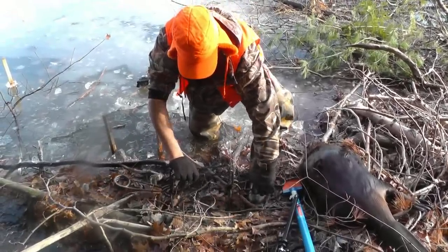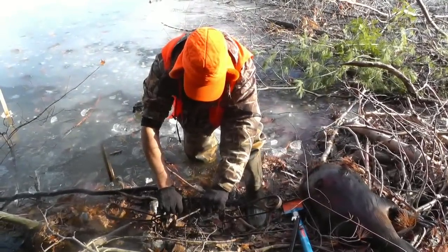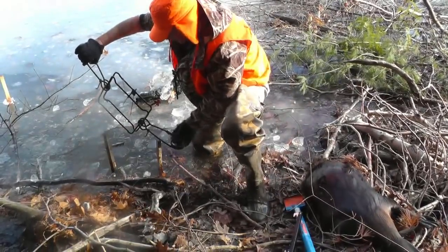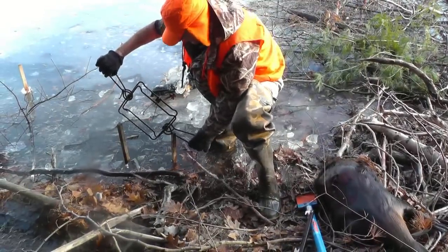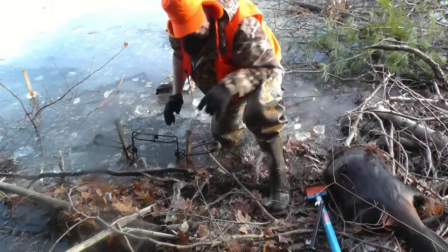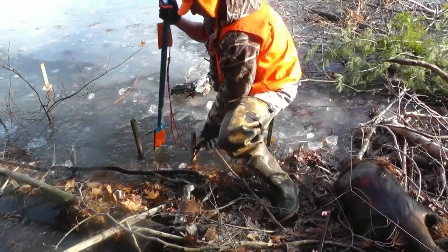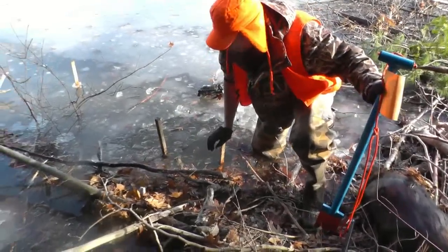Wind's just a howling and it's cold, about 20 degrees. Hands are getting cold. Get them safety hooks off and she's ready to drop into place. The ring on there, so next time if I get one, it won't be so hard to get them off. And I use my spud to push it down in. And that guides it right down to the bottom, where she'll get a nice beaver again.